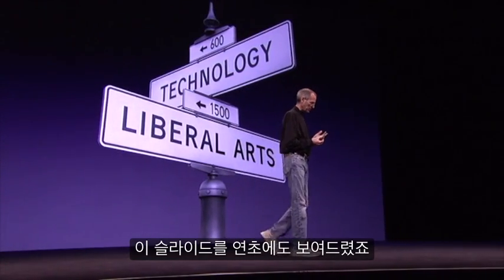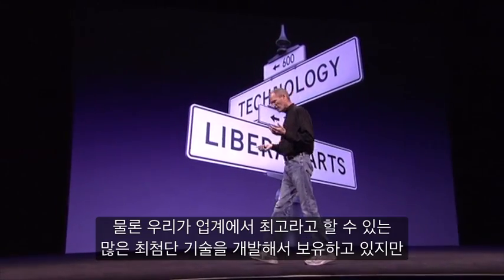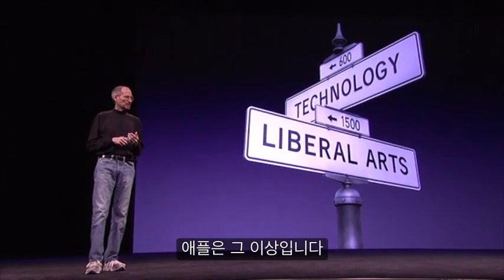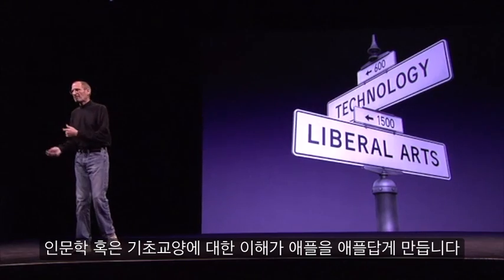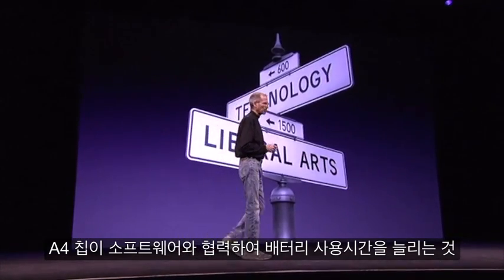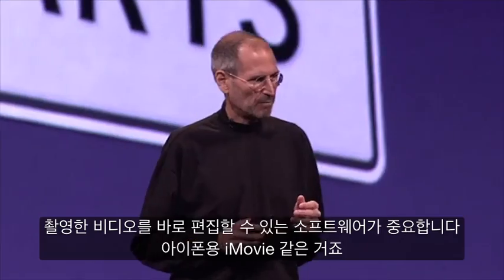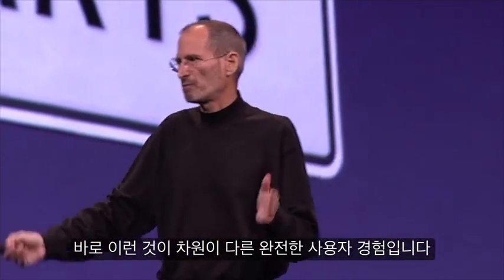I put up this slide a little earlier this year, and to me it represents what Apple's all about. Apple's not just a technology company, even though we have and invent some of the highest technology in our industry. It's more than that. It's the marriage of that, plus, if you will, the humanities or the liberal arts that distinguishes Apple. It's the hardware and the software working together, coming up with A4 chips that work with the software to give us these incredible battery lives. It's not just a great new camera system built into the iPhone 4, but it's the video editing software built in and iMovie for iPhone that really takes it the distance and gives you a complete solution.